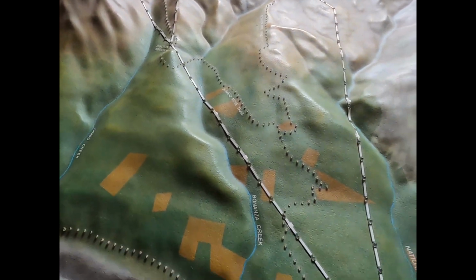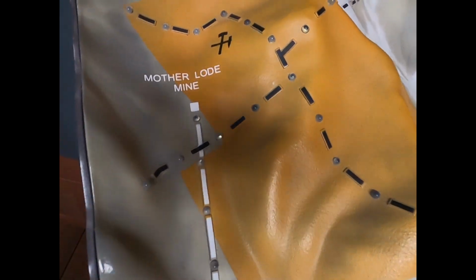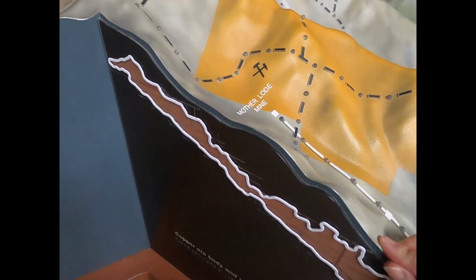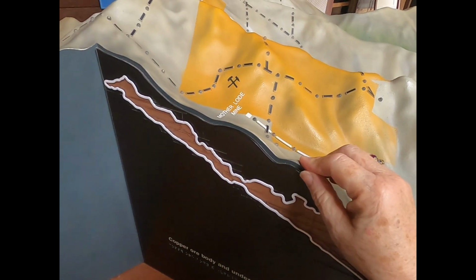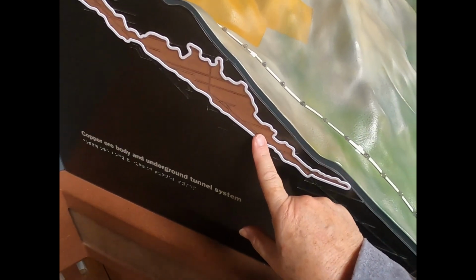That's how they got the ore down, aerial tramways out of the mountains. And it traveled all the way down. And these were all underground tunnels throughout the mountains. There's a whole network of underground tunnels. And here is the Mother Lode Mine, which is the one that they were talking about trying to open up again for mining. Here's all the different layers.